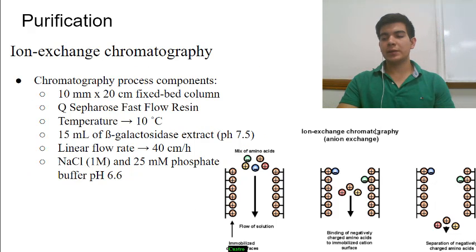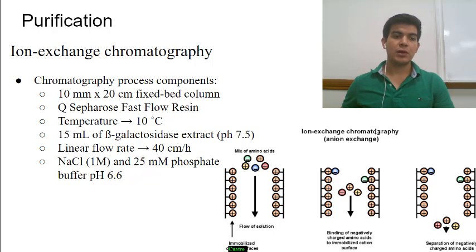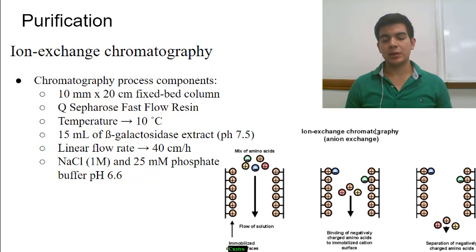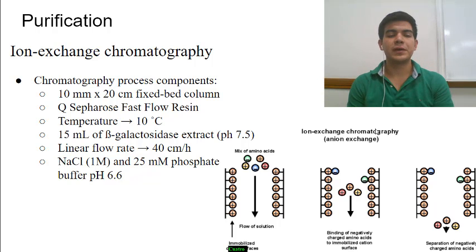How is the purification process? How will the purification be done? By ion exchange chromatography. What is the characteristic of ion exchange chromatography? It will be the charge of the compound, and it will be attracted by its electronegativity. Then the purification process is by ion exchange chromatography.